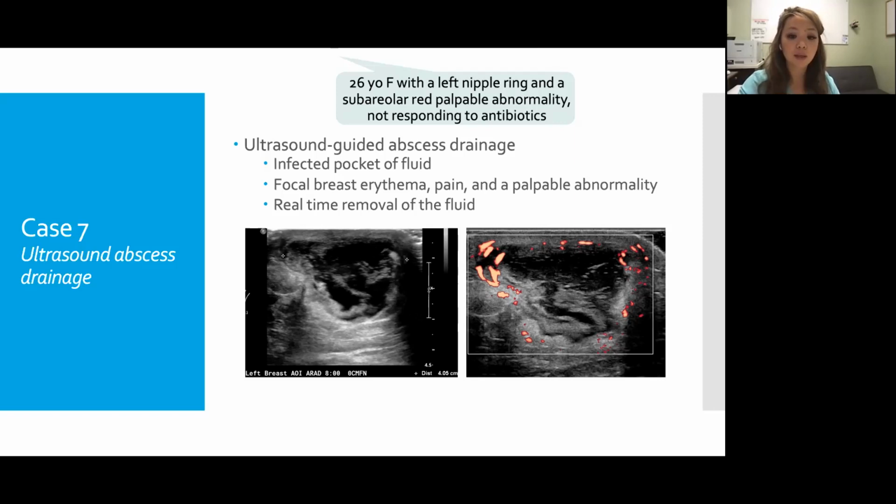Abscesses are pockets of fluid that, after a certain size, don't get resorbed by the body, okay? They stay there, they can get worse. And technically an abscess, if untreated, can cause systemic symptoms. They can give you a fever, they can elevate your white count. It can get very, very bad.